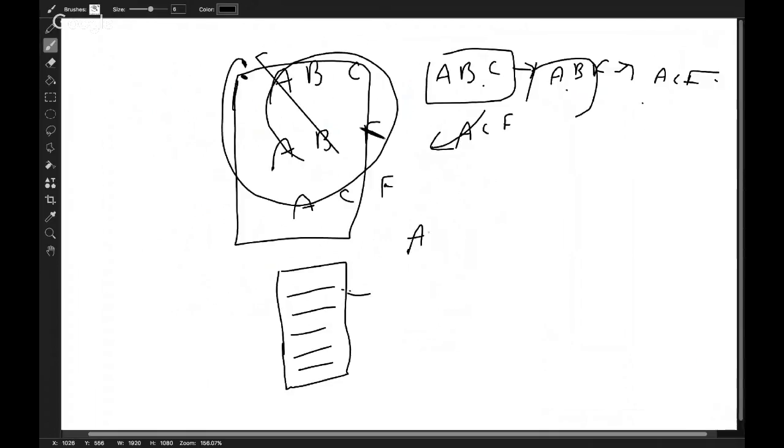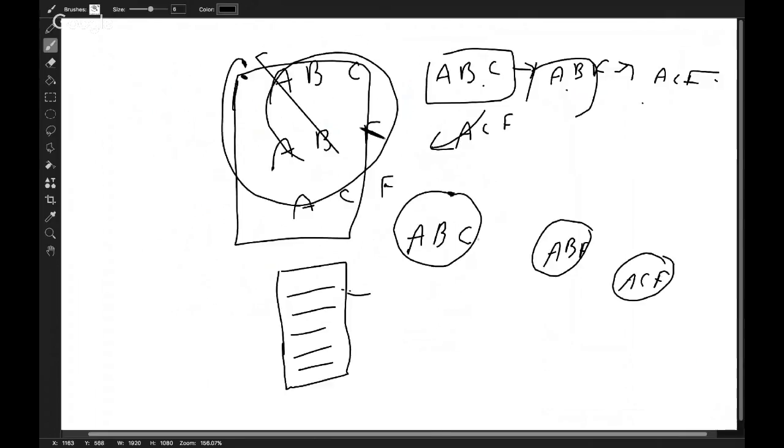How is this a graph question? You can have all the elements there. Each word in my dictionary is actually a node, and they will be connected. From here I can see that ABC to ABF is possible, so they will be connected. Here this is connected. If, let's say, I had BBC, that would be connected to only this.